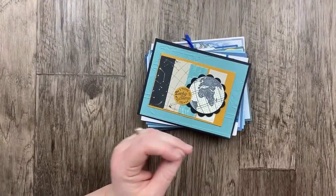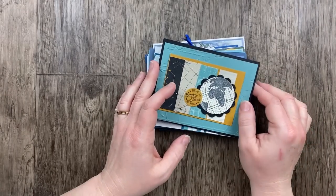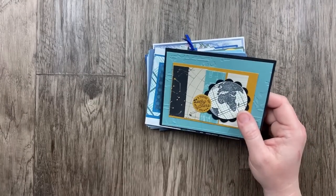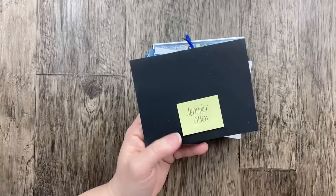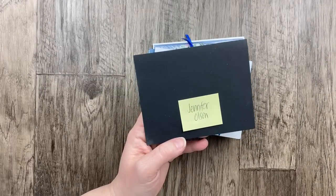I know you're not a purple fan, but Fresh Freesia is one of those colors that I gravitate towards, and I'm not sure why, but I just really love it. I think it's pretty. But I love the perennial lavender.